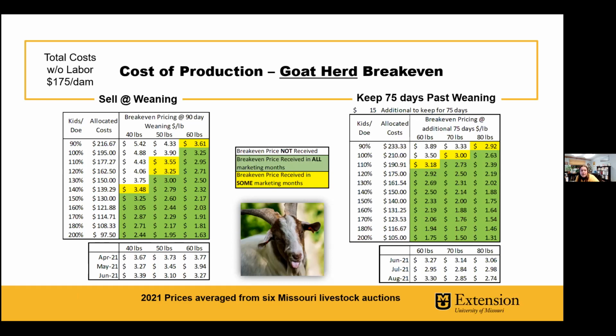As far as do the market hold for heavier weights in October, November, December, we'll get there. That'll be part of the market update and you can kind of see where those prices end up over the season. They do tend to hold for these marketing months for this year in this example.